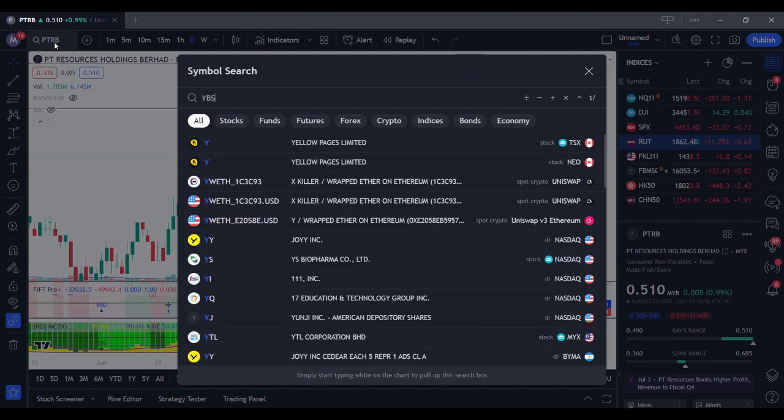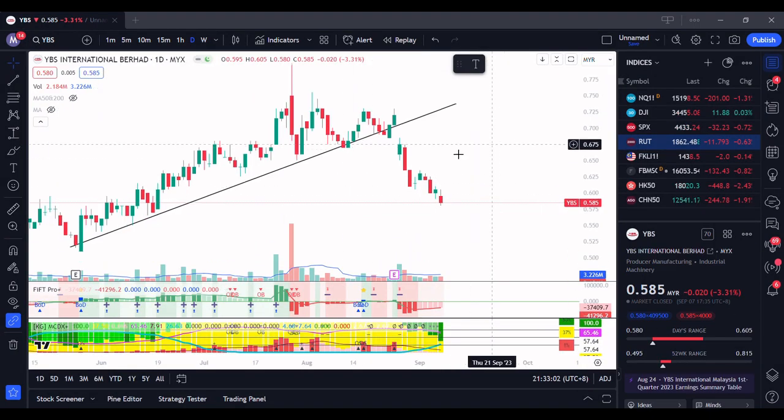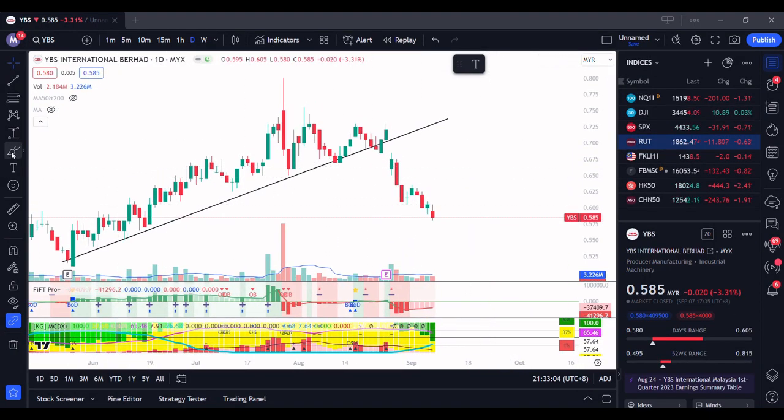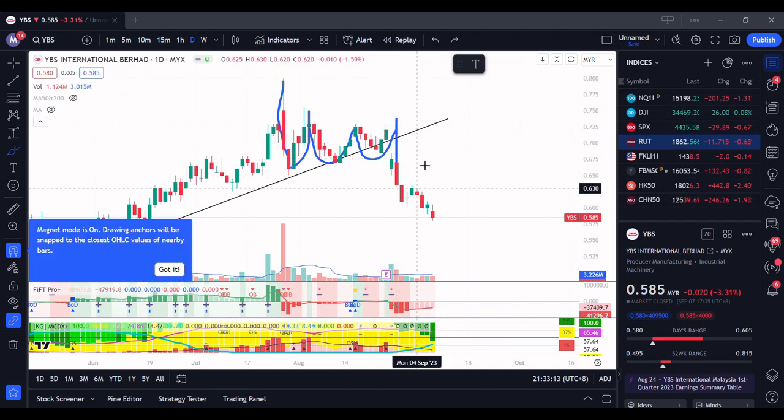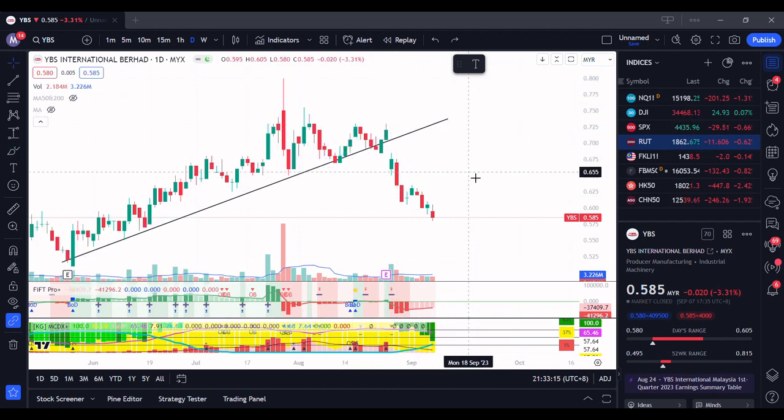Another one is YBS. This one you see, first cup, okay, correction again, then correction again. So it's like a 3-cup VCP, and then all of a sudden the QR came, and then boom, okay? So when the market is bad, you will encounter a lot of such things whereby stocks are not able to break out and follow through the next day. You will see a lot of things like this.